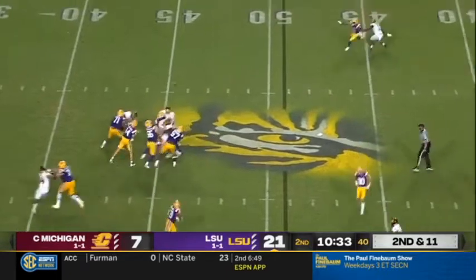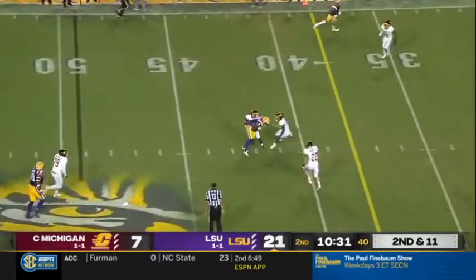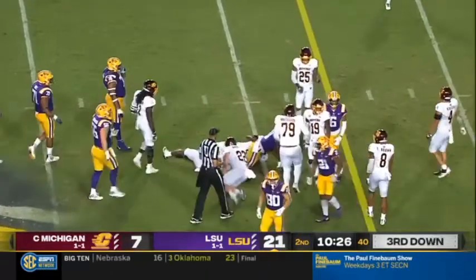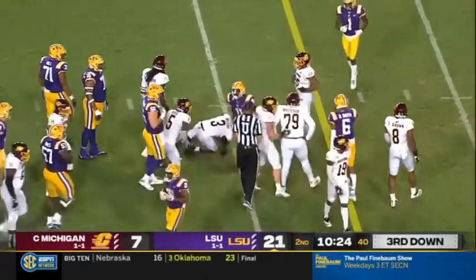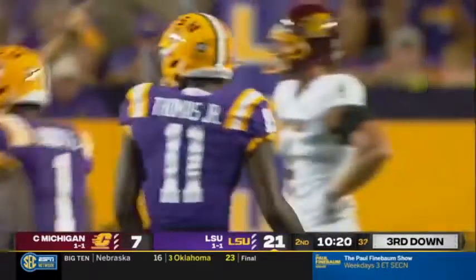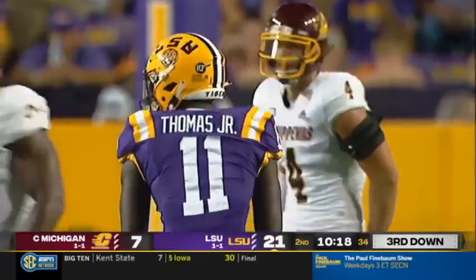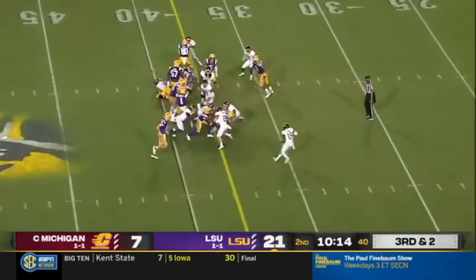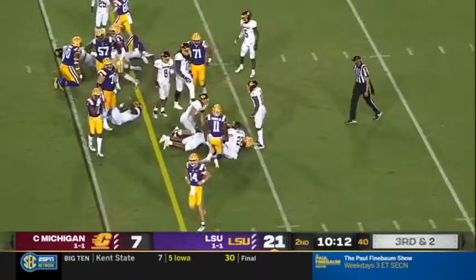Second down, 11. Johnson delivers to Brian Thomas Jr., who fights for extra yardage. Turns it into a 9-yard pickup. The 4-star recruit out of Walker High School here in Louisiana. Here's Kiner again, and an LSU first down.